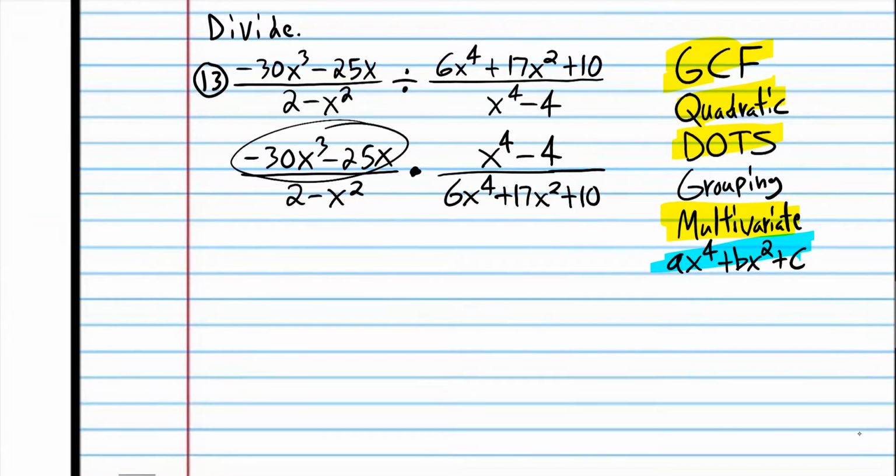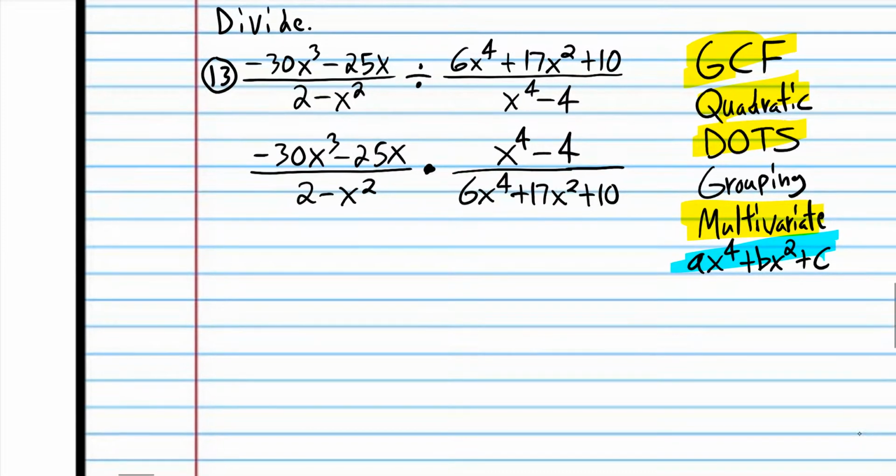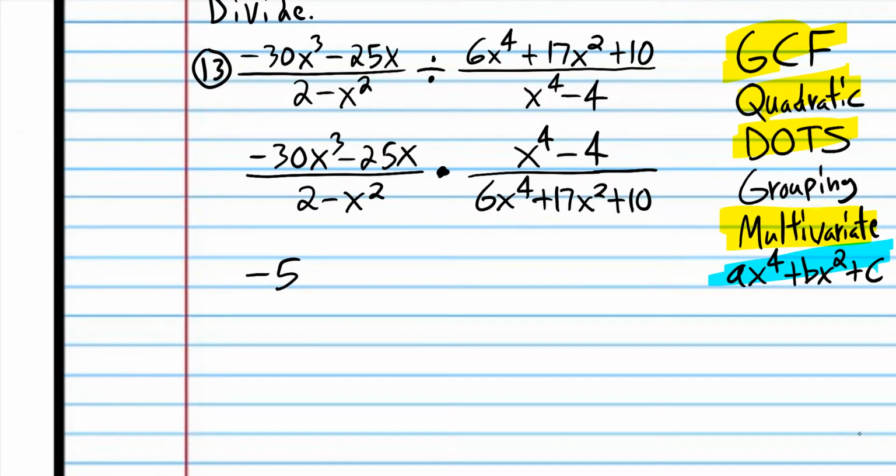So we're going to use GCF in the upper left. I'm going to pull out a -5. We don't really want negatives in our first terms usually, so we're going to pull out a negative. We're going to pull that out, and we have an x common to both those terms, and so we're left with 6x squared plus 5.